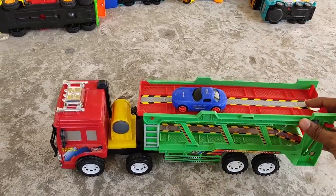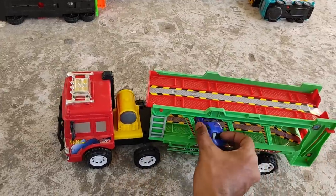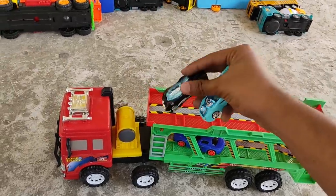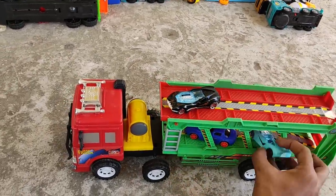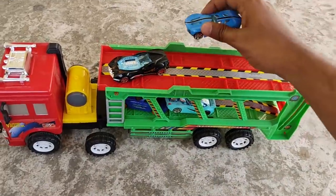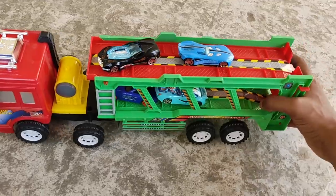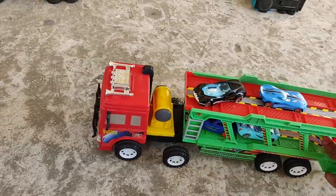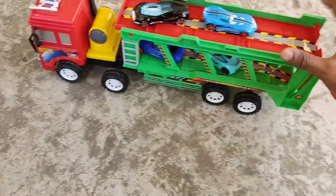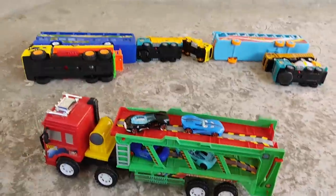What? There's more room for it? Obviously, we need more cars to fit in it. Whoa, more cars incoming. Wow. Powerful car holder. Whoa, look at this, so many cars. It's still got so much room. Damn, one of the biggest vehicles in this collection video.